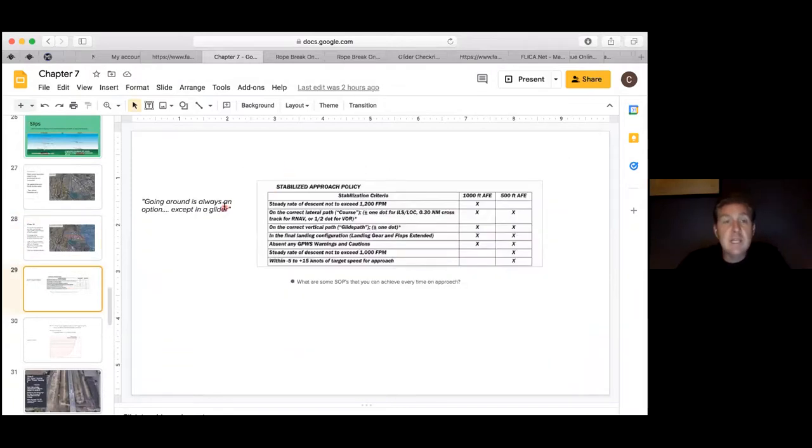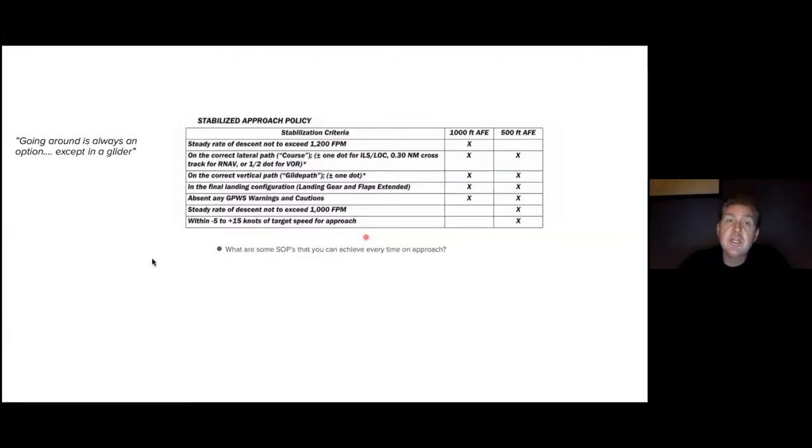It's very important to keep in mind the concept of a stabilized approach. This is not from a glider, this is from an Airbus. But keep in mind that we have very important stabilized approach policies in other aircraft types. It's because a go around is always an option, but it's not an option in a glider here. So we want to make sure that we meet some of these same criteria.